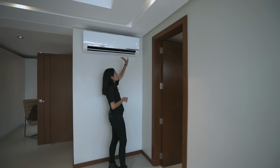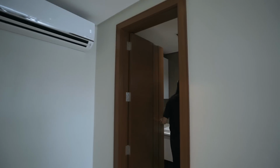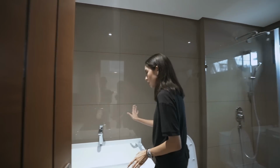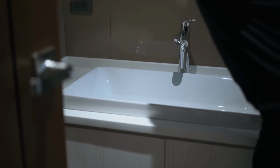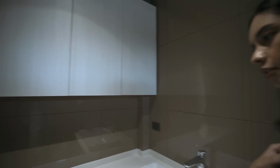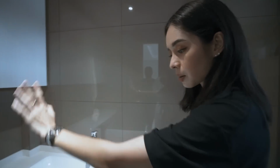Okay, since nadaanan na natin, the air conditioning units that you see are included. And this is your ensuite, toilet and bath. So you have a huge sink and then counter space go all the way to the side. So you have a bit of space in here for your products and your, I don't know, your skincare products maybe and things like that. Or, okay, Mike. Or maybe even candles and stuff like that, scents. And storage, both up top and below.